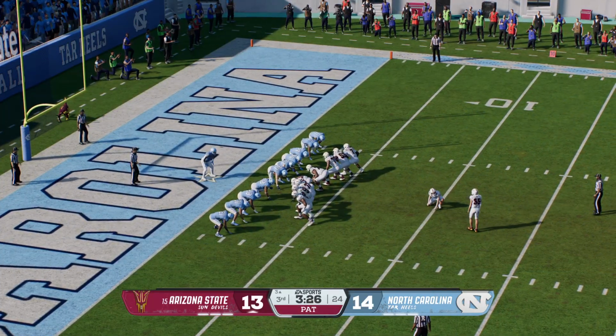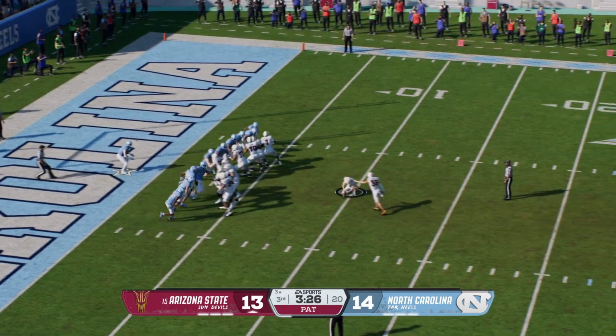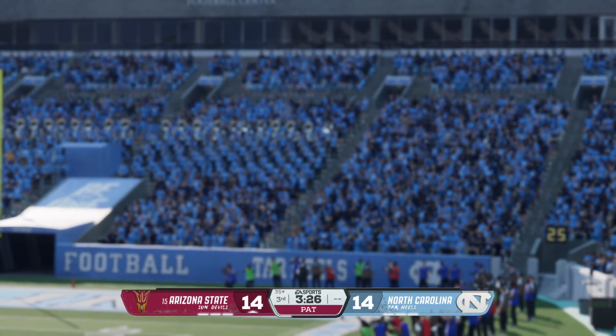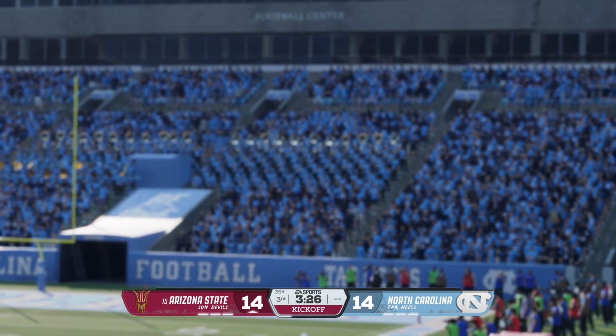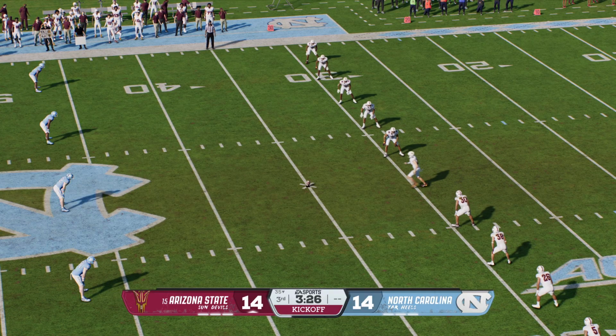Looking for the tie with the extra point. And the extra point was good. No incident there, and we are tied up in the 3rd. Quick work on that scoring drive, just 4 plays. And they finish it off with a little trickery. And we're all square as he's set to kick it away.